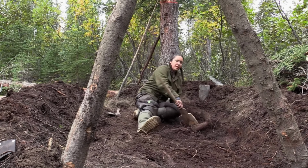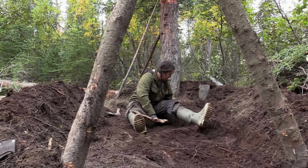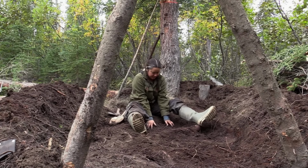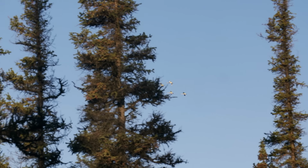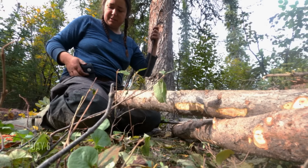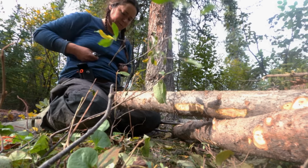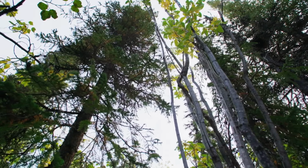I don't know if you see it, but the fireplace is going to be slightly lower than the rest of it. The idea behind it is that heat will rise towards here. So hopefully that's correct. It's time to go get some ridge poles. I'm going to use willow branches as my bindings for my shelter, splitting the willow down the center to make it easier and more pliable.